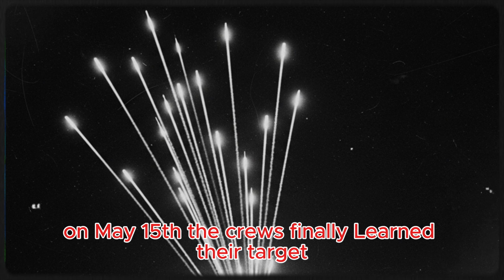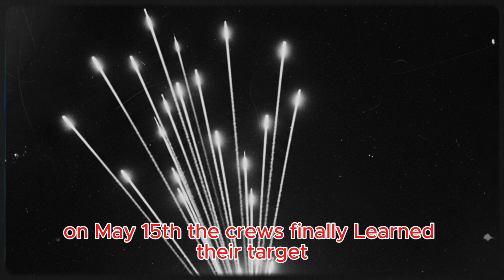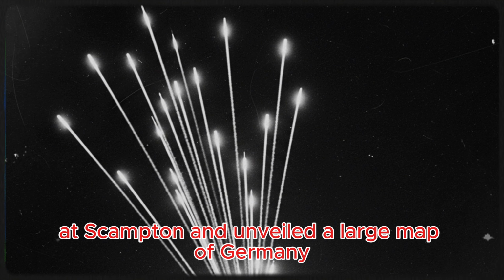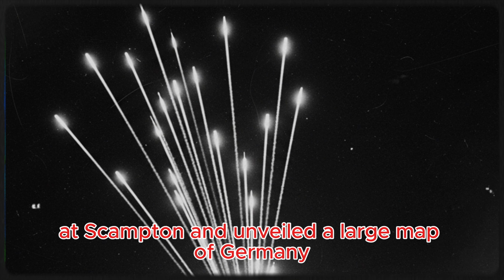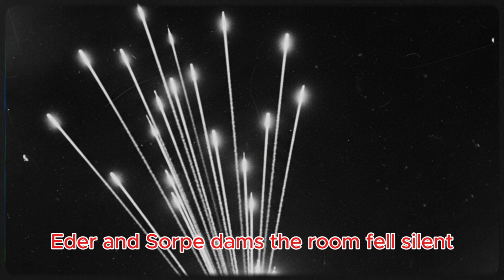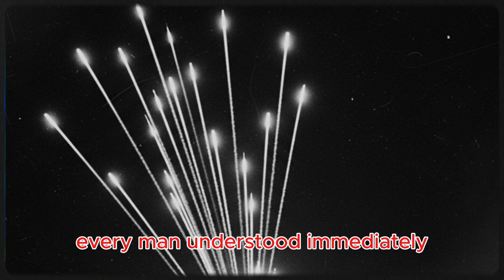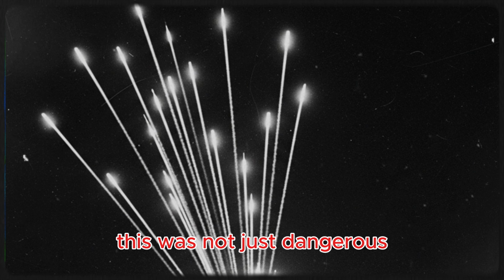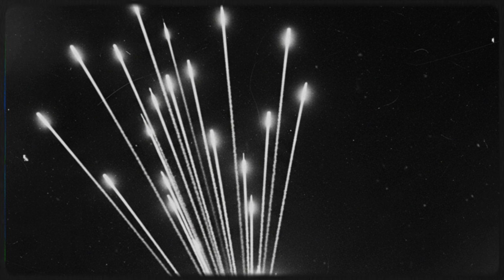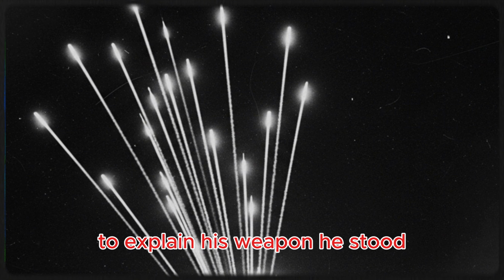On May 15th, the crews finally learned their target. Gibson gathered all 133 men in a briefing room at Scampton and unveiled a large map of Germany. 3 red circles marked the Möhne, Eder, and Sorpe dams. The room fell silent. Every man understood immediately. This was not just dangerous. This was likely impossible.